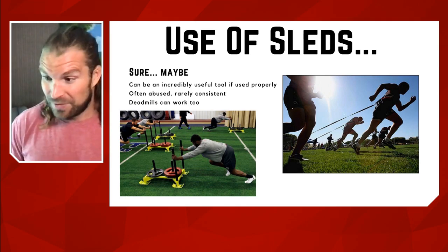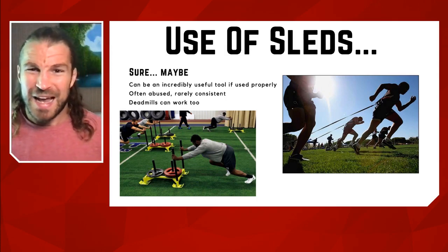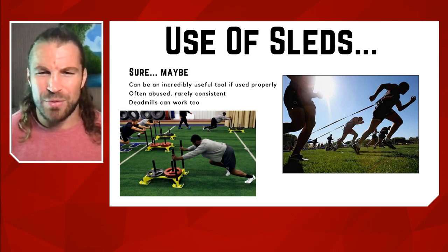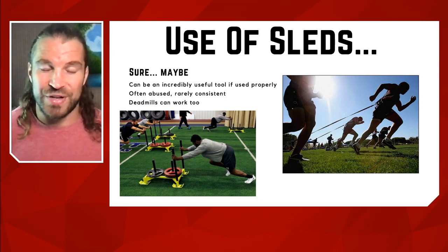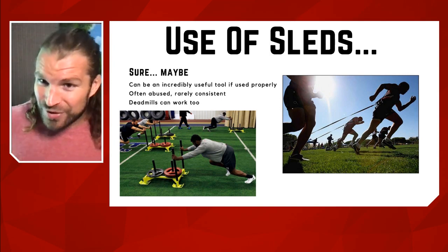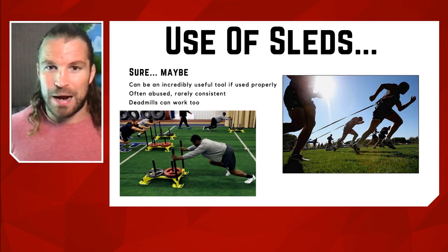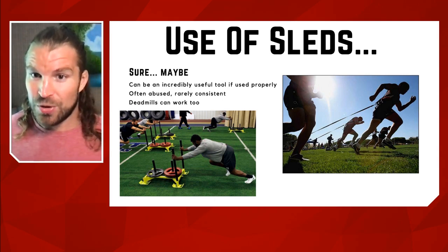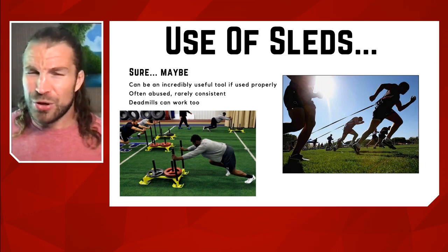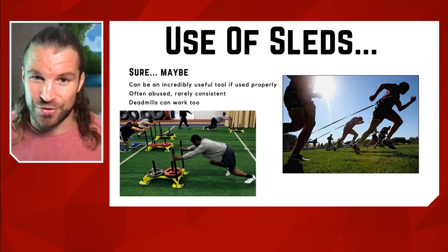I've often seen and have advised people to use Deadmills if their gym doesn't have a sled. And these are, again, valuable tools. A Deadmill is where you just turn off the treadmill and you use the magnetic force as a resistance. Sleds and Deadmills are great tools to use for power output, for high-end conditioning work, where you're really trying to be as explosive as possible. But you're not necessarily trying to work on your speed just using these sleds and Deadmills.